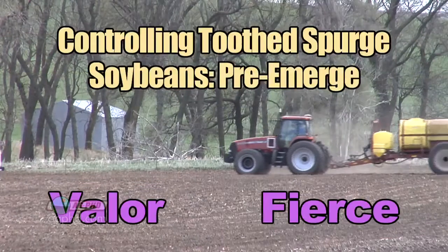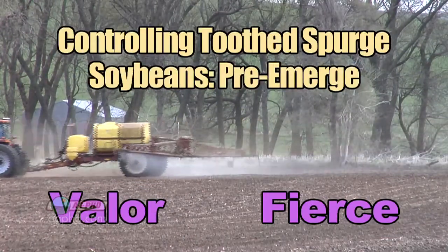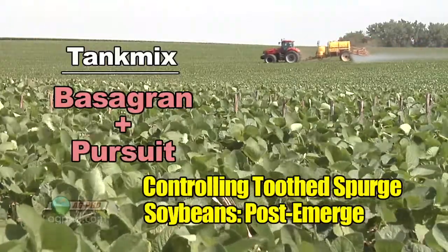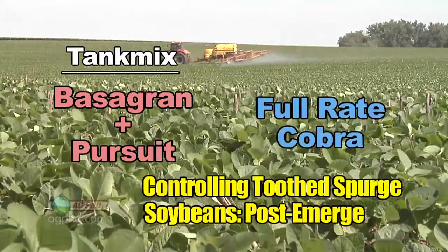In soybeans, I like Valor. It's done a pretty good job, and I think Fierce is even better at controlling toothed spurge pre-emerge. Post-emerge, I've always used a Basagran-Pursuit combination in conventional beans. It's worked quite well. A full rate of Cobra can be effective too.